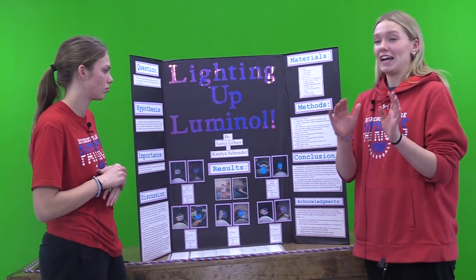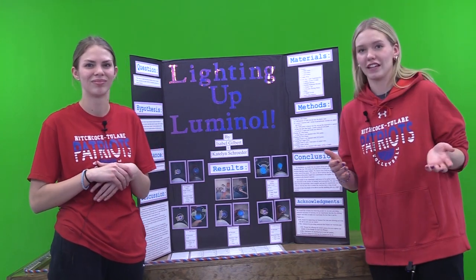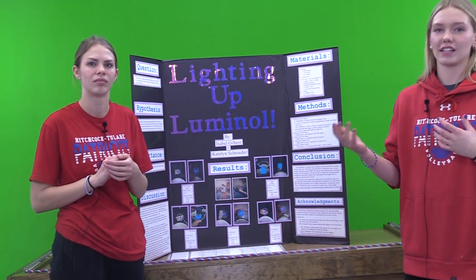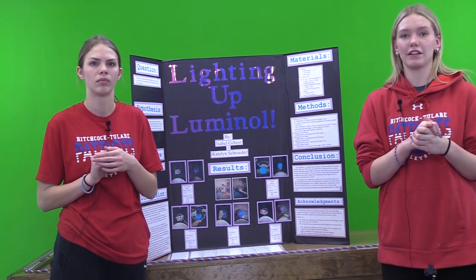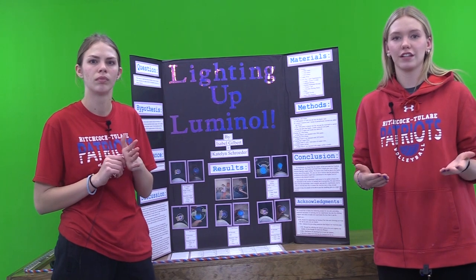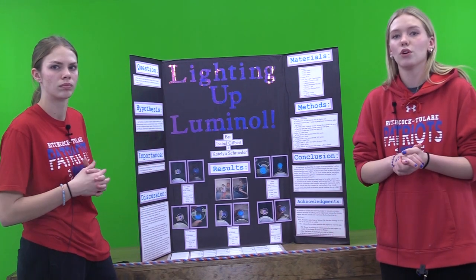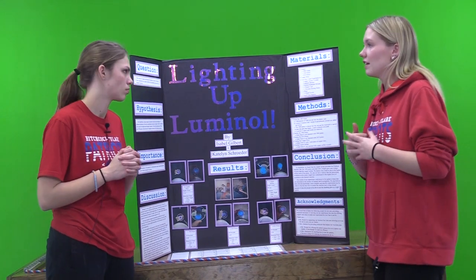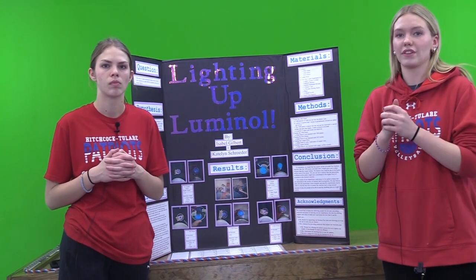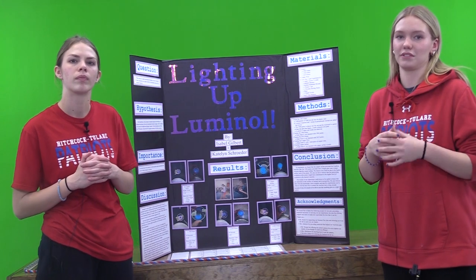To add on to our conclusion, we concluded that the pennies with the most oxidization on them did provide the brightest reaction. And then if we were to do our project differently or continue our project, we would add more variables to our project and again get more accurate photos so that we can provide better results.